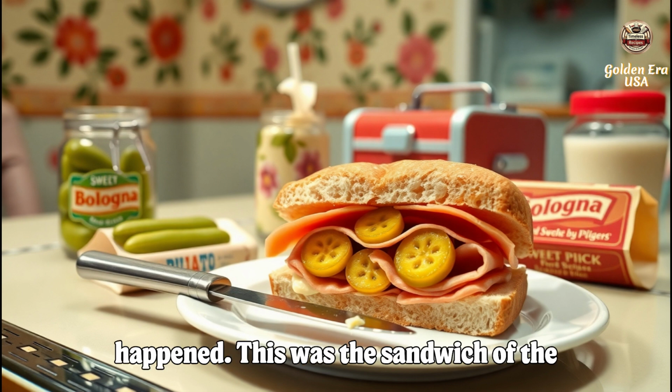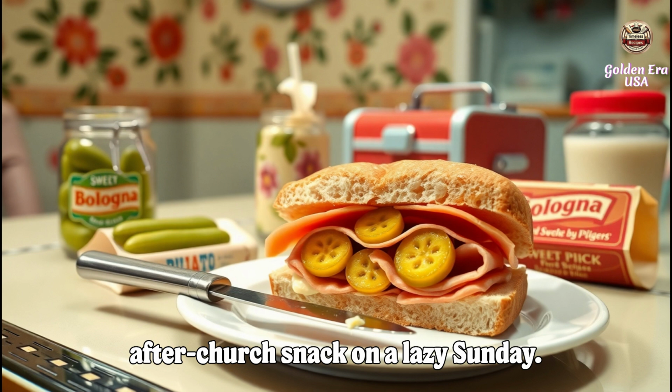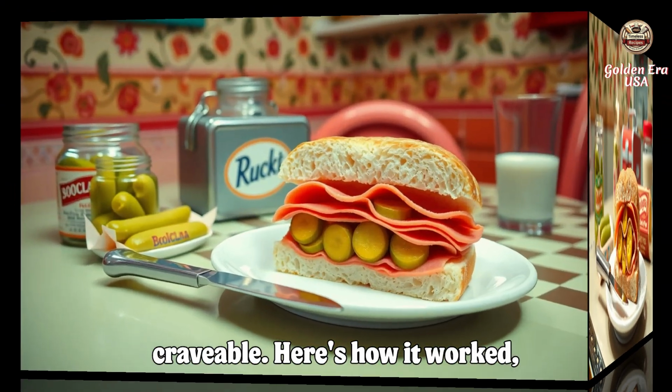This was the sandwich of the 1950s school lunch table. The factory worker's lunch pail. The after-church snack on a lazy Sunday. It was fast, familiar, and surprisingly craveable.